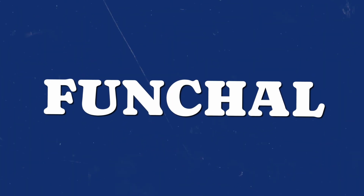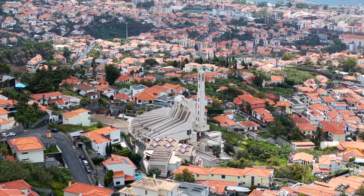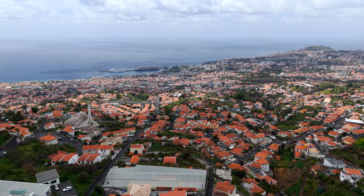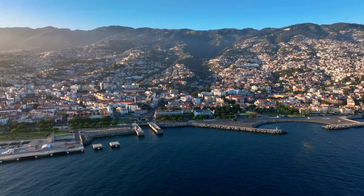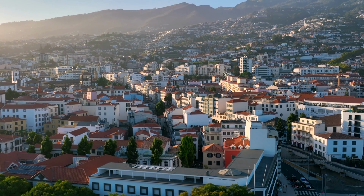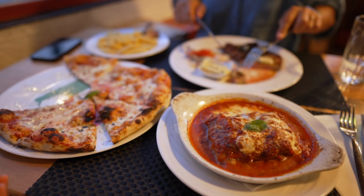So depending on what time of day that you're landing on Madeira, the first thing that most people do is go explore the beautiful area of Funchal. This is the island's capital city, and it is really unique and stunning. It's packed with charming streets, historic markets, and beautiful ocean views, and it's the perfect base to explore the island with great restaurants and nightlife.